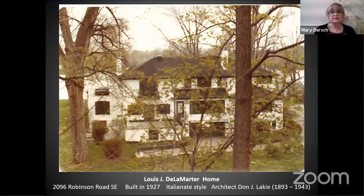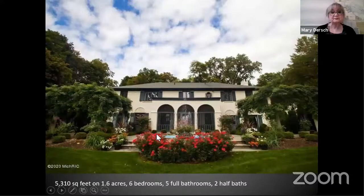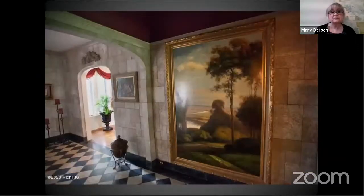And they built on Robinson Road this fantastic house there. And it's beautiful. It sits down on Fisk Lake. It's Italianate. It was built by local architect Don Lakey, built in '27. And here's the view from Fisk Lake, 1.6 acres, 6 bedrooms, 5 full bathrooms, 2 half baths.